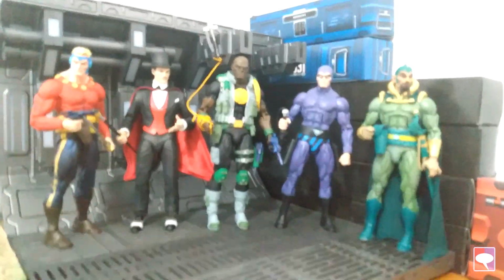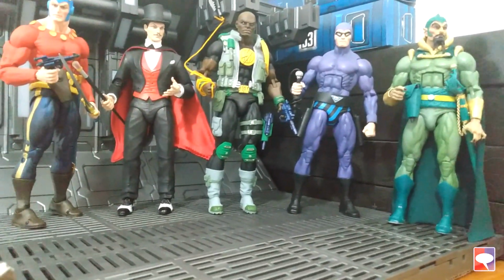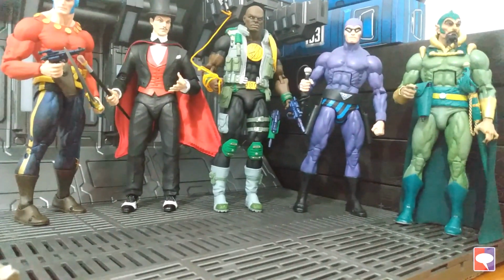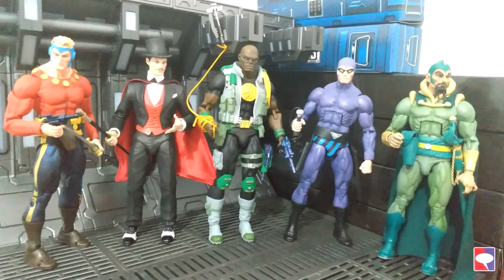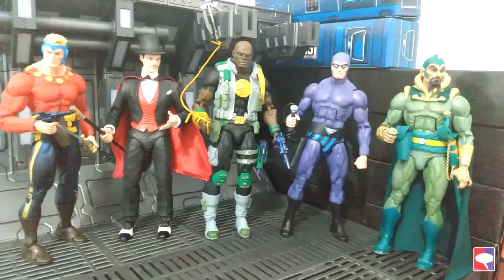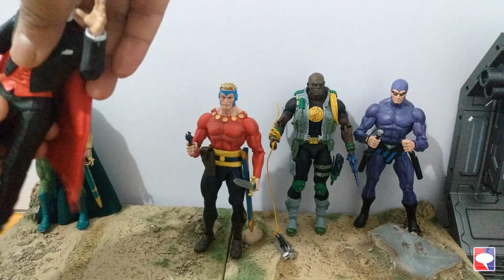Obviously, I watched the cartoon as a kid, but some of those characters were introduced to me way back, even before the cartoon. I used to read archives of the Flash Gordon comic strip as a kid. I used to borrow them from the library. So I've got a long history with all of those characters in comics, in cartoons, and now in action figures.